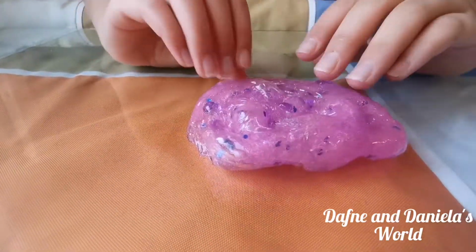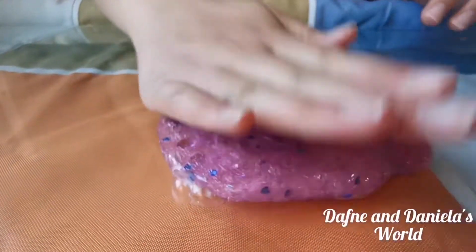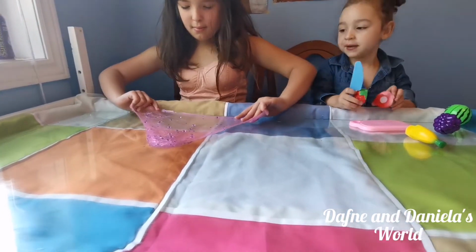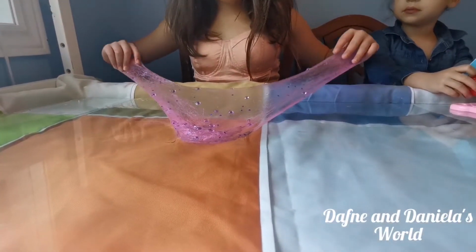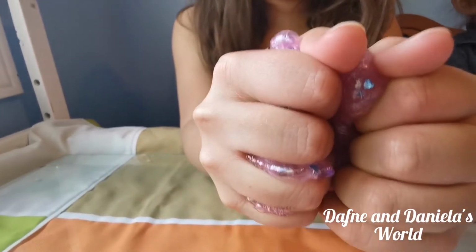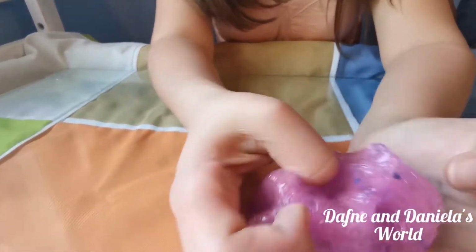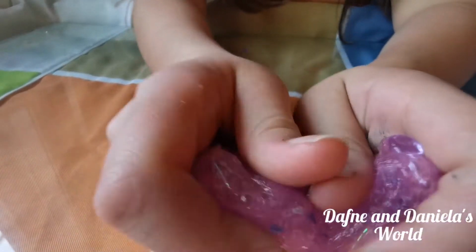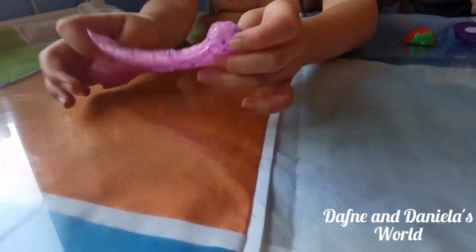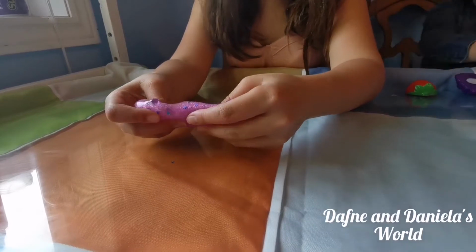Let's cut it as the strawberry. Yay! Big bubble. 1, 2, 3. Aww. Wait. Why is the slime getting hard? The more I stretch it, it's getting harder and harder.